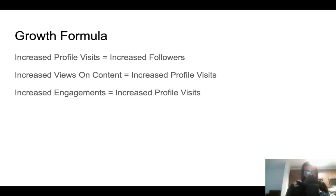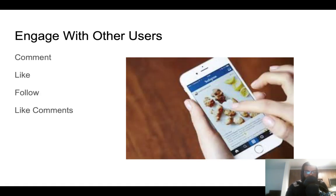So it'll help you better understand what I mean. For this example, engage with other users. By commenting, liking, following, and liking comments, we're sending signals out to other users on Instagram to get them to come visit our profile. So by sending these signals, we're increasing profile visits. So one thing you can do is engage with other users on Instagram. Just make sure you're engaging with the right users. Engage with users that look like they'd be a good fit for your business. Don't just engage with random people just to engage.